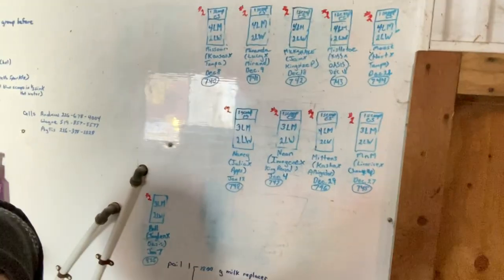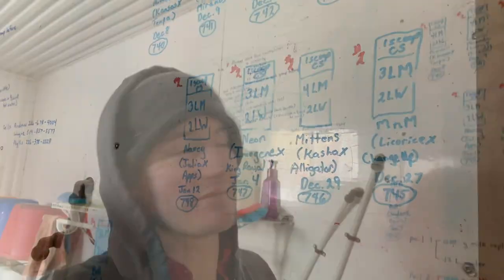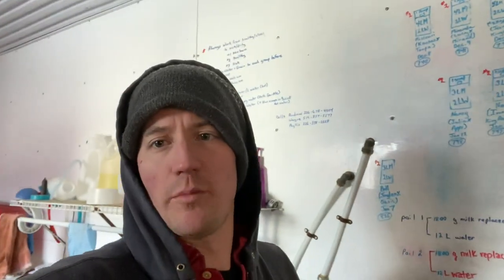Well, that was a pretty easy job, getting her loaded up and getting the tag put together. Now we're going to go picture calves. What we've got on this board is all the calves that are outside. So there's Eminem, there's Mittens, there's Neon, there's Nancy, a whole bunch of calves out there.